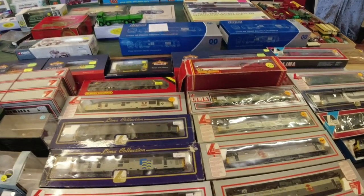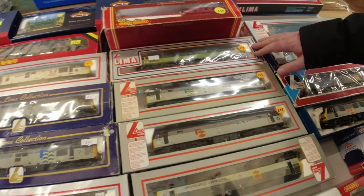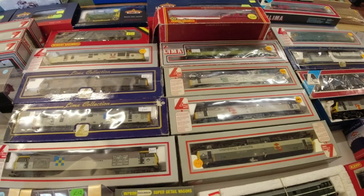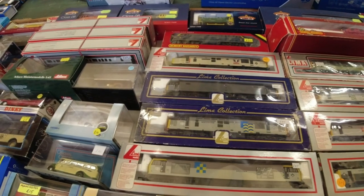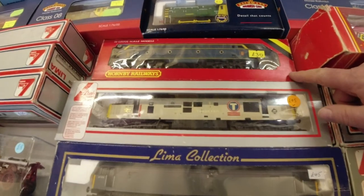So we've got a lot of Lima diesels, I'd say. These are all... They're fairly new, these? No, they stopped producing the mid-noughties Lima. Oh, right. Taken over by Hornby. So I think it was in 2006, maybe, I'd have to check. There you go. Can't see what that's... an old Triang one.